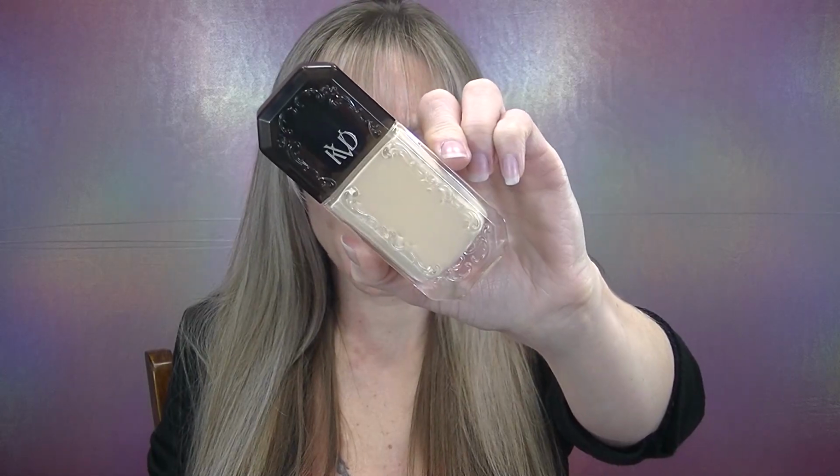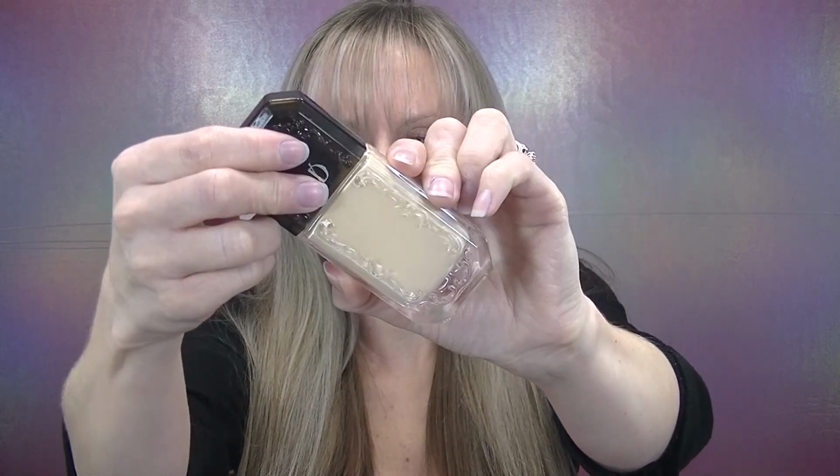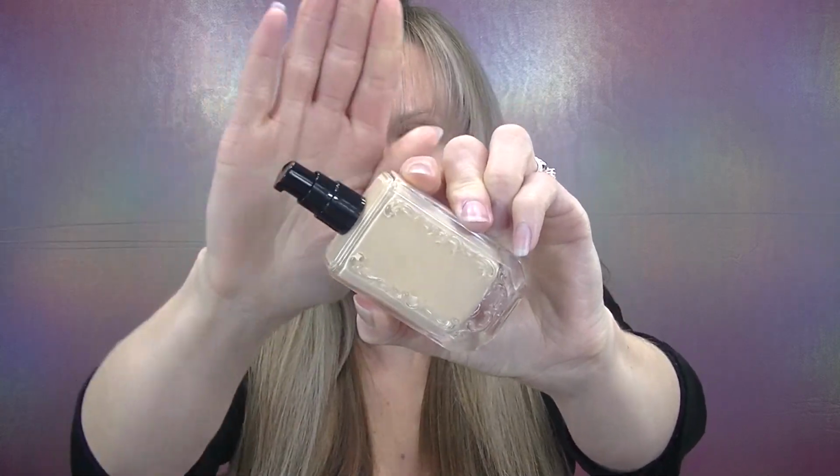So here is what the packaging looks like. And once you remove the cap, you will see there is a pump applicator. I'm so excited that there is actually a pump on this foundation. Most serum foundations that I've used over the years, usually they come in one of those dropper applicators, and I just end up making a mess. They are not travel friendly. So kudos for KVD to actually putting a pump on the serum foundation.